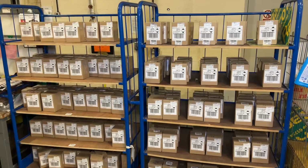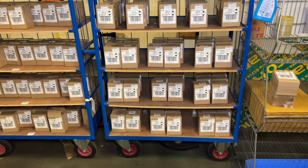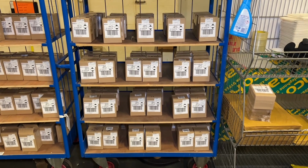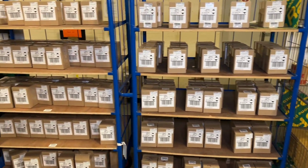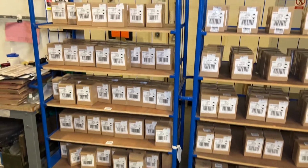Just to finish in Hall 2 here at Ramco, we've got lots 12, 14, through to 1237, which is just down there. We did feature these in the last couple of auctions.